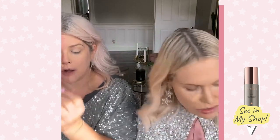Okay, so let's go on for the other side again. So I'm going to put it around the areas that I think I need most coverage. So I'm wearing shade Bloom. Cakey, are you wearing shade Pillow? Sometimes I do wear Pillow if I've got a bit of fake tan on.